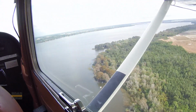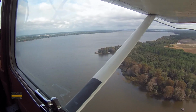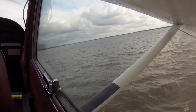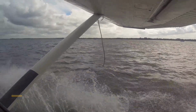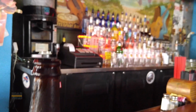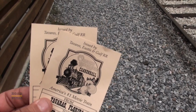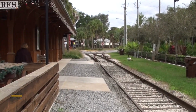Well, our plane ride is coming to an end. Thoroughly enjoyed it. Very much worth it. To celebrate our safe landing, we have a fat tire here at this place called the Ruby Street Grill, while we wait for the Orange Blossom Cannonball, our ride back to Mount Dora. And here it comes.